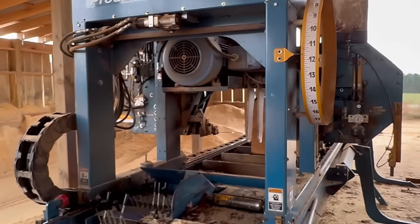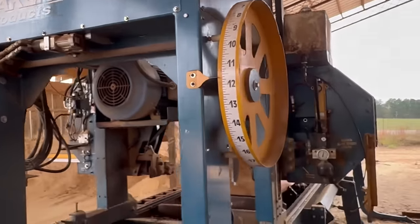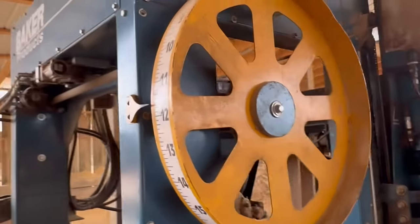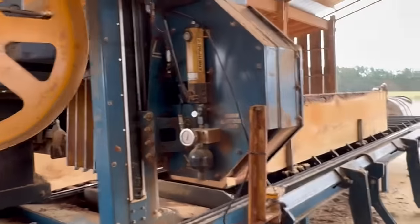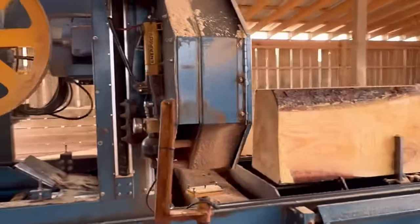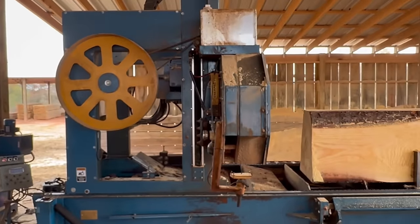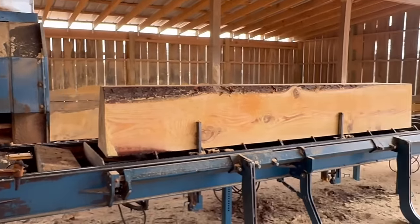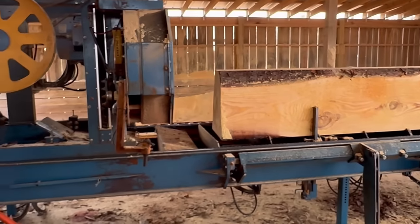Up here, this is a Baker model. What's the model number? That's 3650E. It has a 50 horsepower electric motor. It'll cut a 36 inch log as long as 24 foot and 6 inches. Okay. It's a strong hydraulic mill.